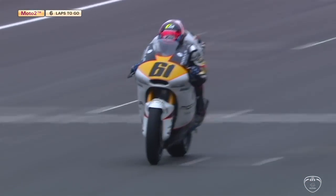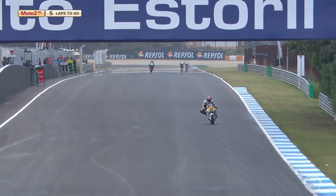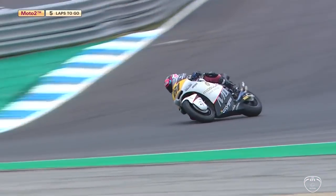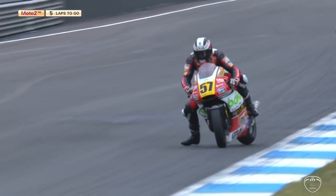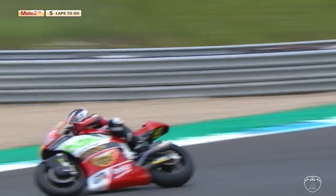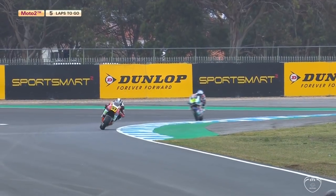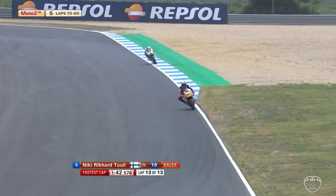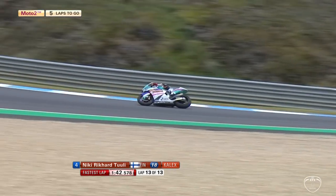Comes across the line, does the Kalex rider. Has a big look over to his right-hand side to see his pit board, which he'll be pleased to see, as the gap does stay fairly constant. He's lost a tenth of a second, but he won't be too bothered about that. 4.5 seconds clear. Meanwhile, in the battle for third place, this is where it's going to get interesting, because the fastest man on track is Nicky Tooley, a 1:42.578, the fastest lap we've seen in this race so far. And as a result, he's closing in on Edgar Pons. Certainly is. Half a second quicker than the rider in front of him, Nicky Tooley eyes his second podium of the day.